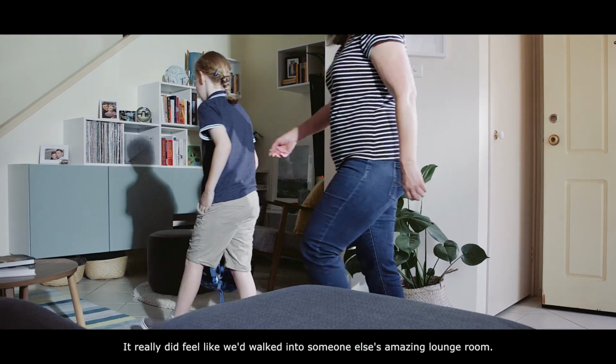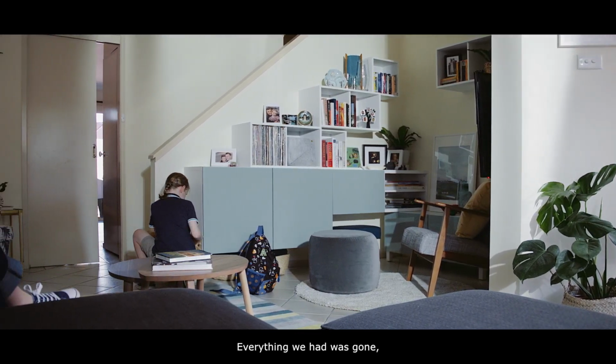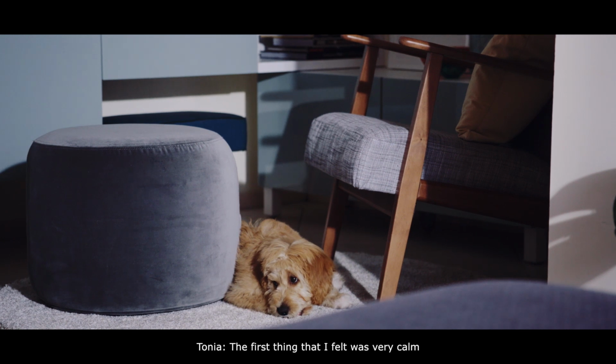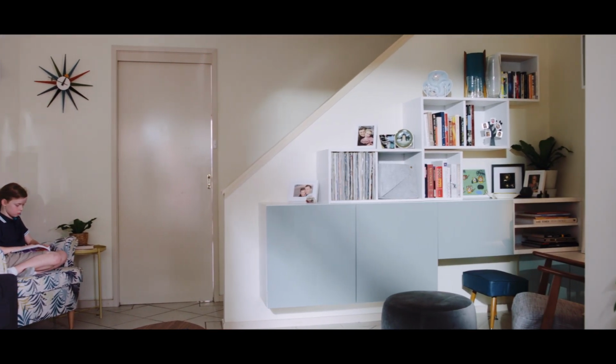It really did feel like we'd walked into somebody else's amazing lounge room. Everything that we had was gone, and everything in the room was shiny and new and just looked amazing. The first thing that I felt was very calm, and it was just so serene.